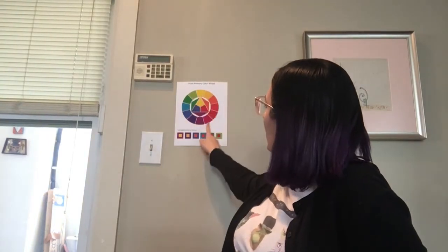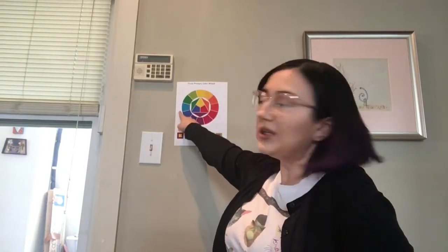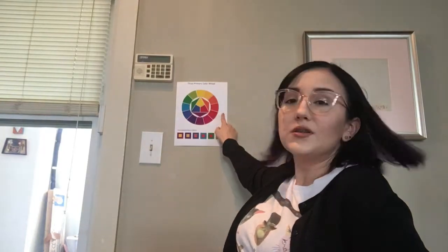The color wheel also tells us other things, like the warm colors and the cool colors. Warm colors are over here on this side, and cool colors are over here. Warm colors are the colors that we associate with hot and warm things. Summer, the sun, fire. They're also the colors that make us think of very strong emotions.